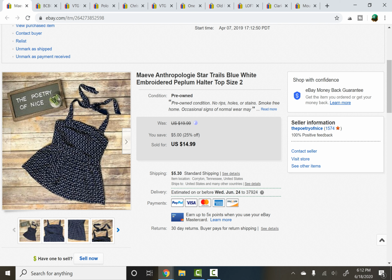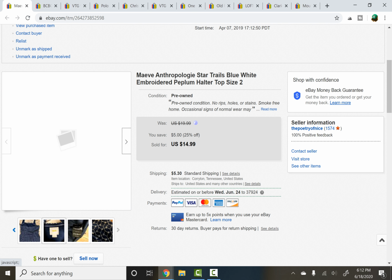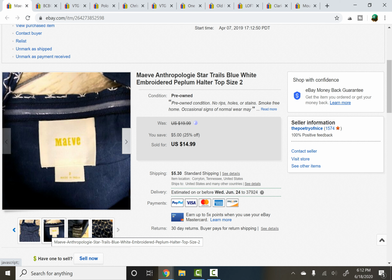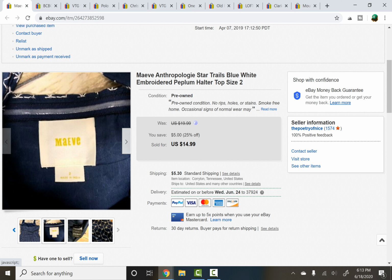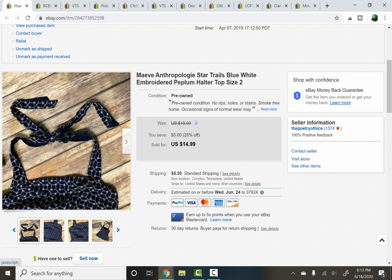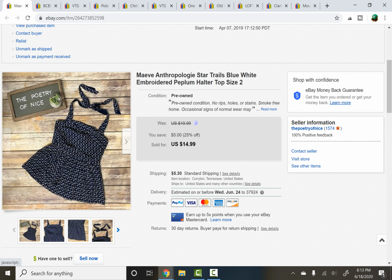So we have Maeve, which is an Anthropologie brand. Let me pull up that tag for you. I know that helps a lot of people. There we go, that's what it looks like. Size 2, so definitely a smaller piece, and it did have a little bit of pulling to the embroidery, as you can see here. But overall, just a really nice, simple piece. It was like a sort of peplum flare type top with a halter tie at the back. Like I said, Anthropologie, sold for $14.99 on sale plus shipping.